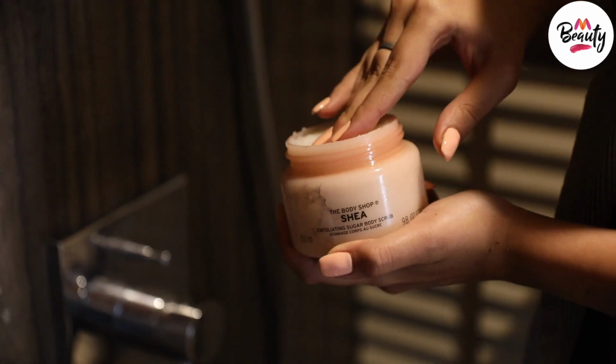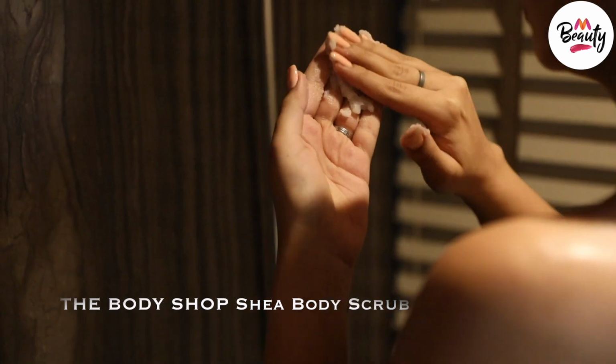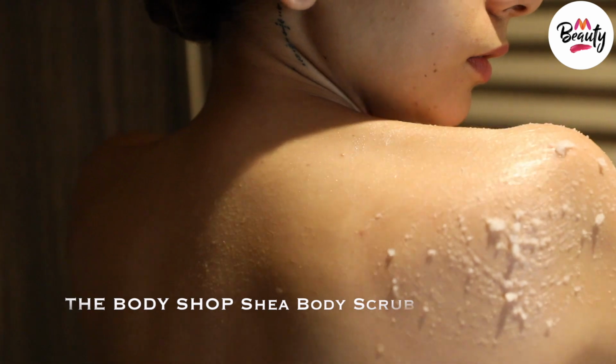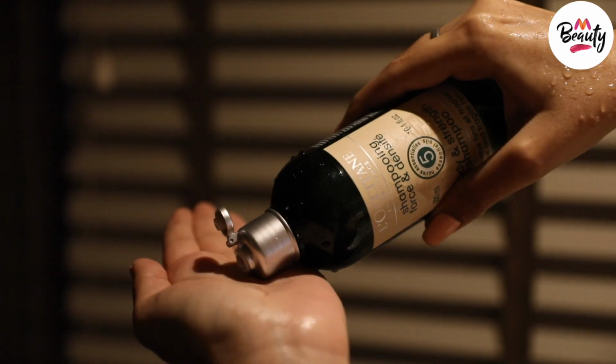I then get into the shower and scrub my entire body using the Body Shop Shea Butter Body Scrub. And this is so nice because it smells amazing. It makes you feel luxurious when you apply it on your skin. It gives that amazing glow after you wash it all off, and it's just perfect.